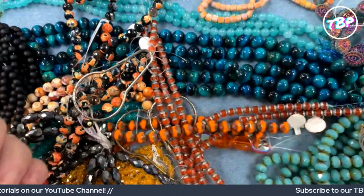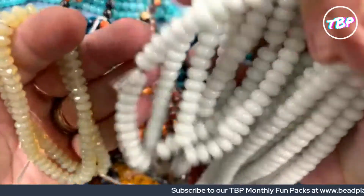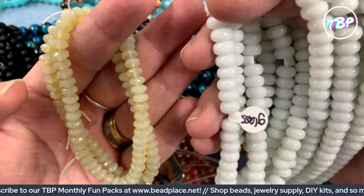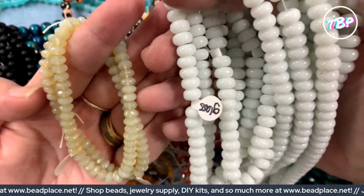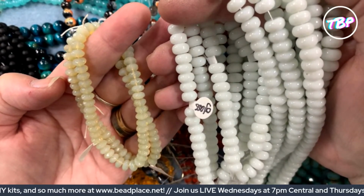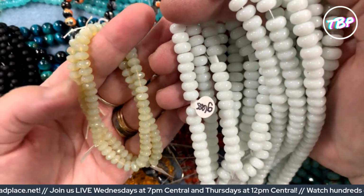Let's do the whites. Do we want to do bright white over here or antique white? Or both or neither. I think this one is just one. I think both of them together would clash big time. I don't know that I love either of them, but if I had to pick, I would go with the bright white. And of course, I would go with the antique.